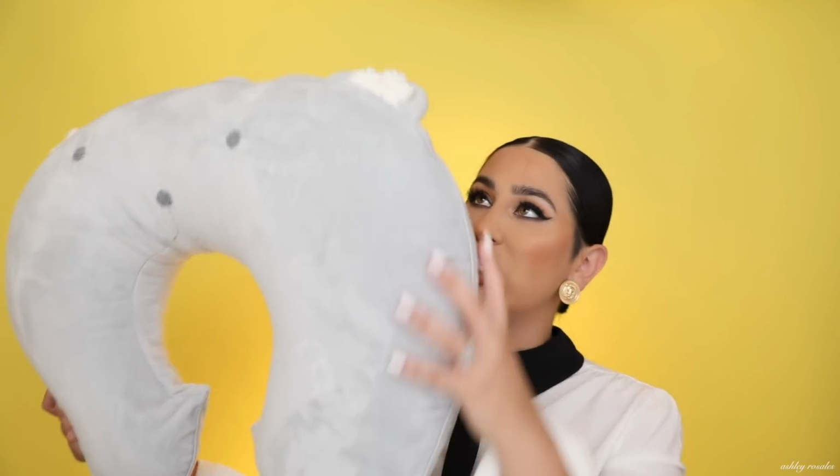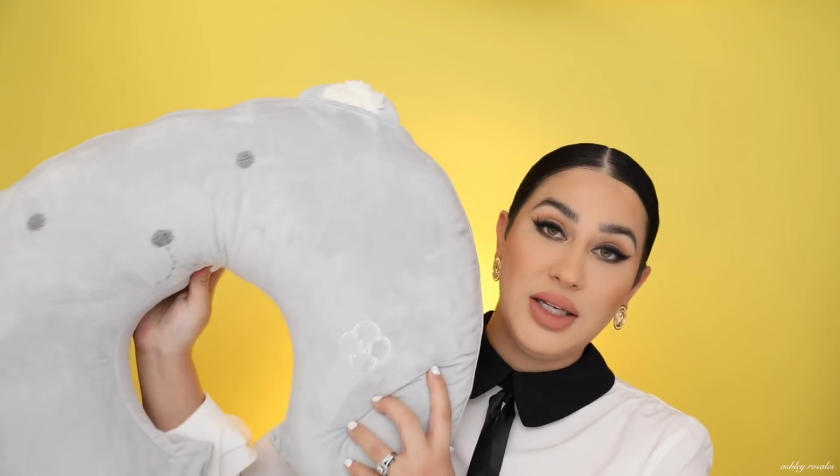But we have a couple of different covers for it, because he does spit up on it sometimes, so we always have a backup, a clean one. So it's really cool that you can change out the covers. This cover we got personalized from Pottery Barn Kids, but there are so many brands and stores and places that sell the boppy pillow covers. There's tons of them out there. So yeah, definitely highly recommend this. The boppy pillow, you need it for sure.